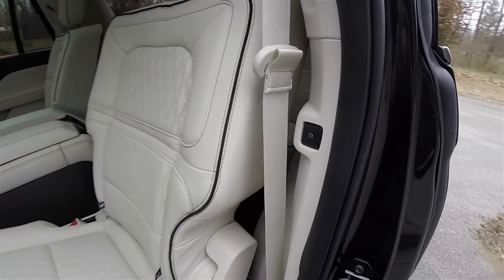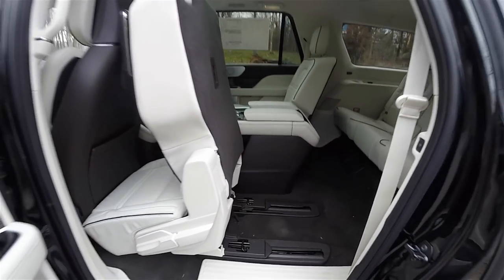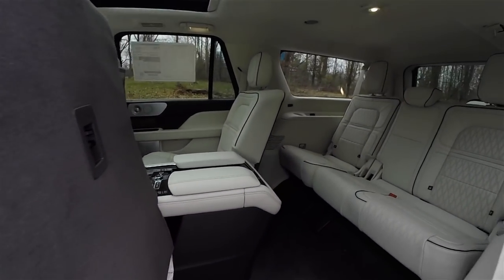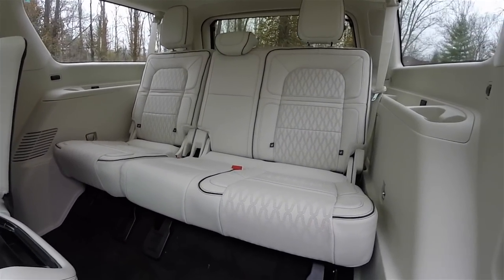Getting access to the third row is easy, just pressing a button and the entire seat back will lift up. One-handed motion will gain access to the third row seat. And the third row does seat three across. It is a 60-40 split folding seat with head restraints on all passenger seating areas, as well as three-point belts.